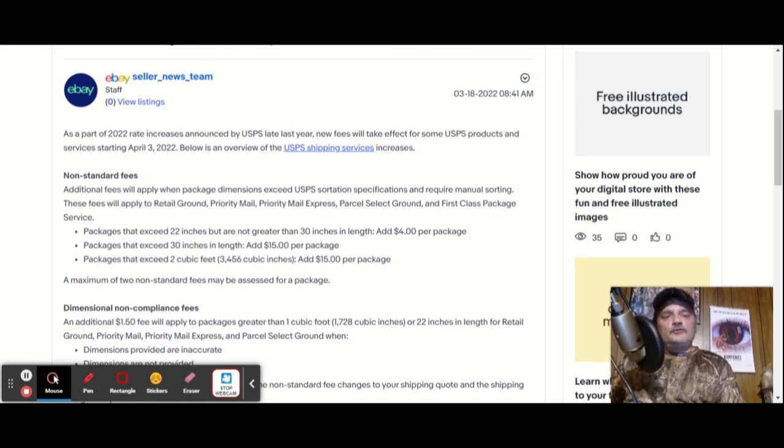Basically, put your mind to other things that can resell for a greater profit and work harder on those items than bats, golf clubs, posters, and things like that.